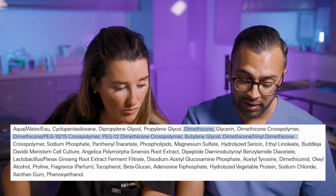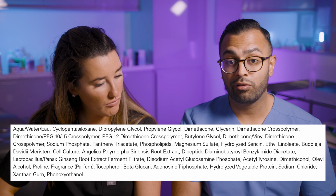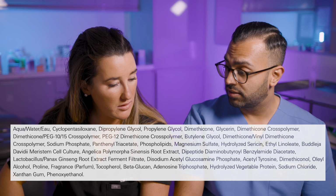So it's a very natural, plant-based, growth factor stimulating serum, almost like an IS Clinical serum, isn't it? Yeah, it reminds me of one of those formulations, which is a nice brand. And I like it as well because you can get good anti-aging results with it without having to go onto an aggressive retinol.